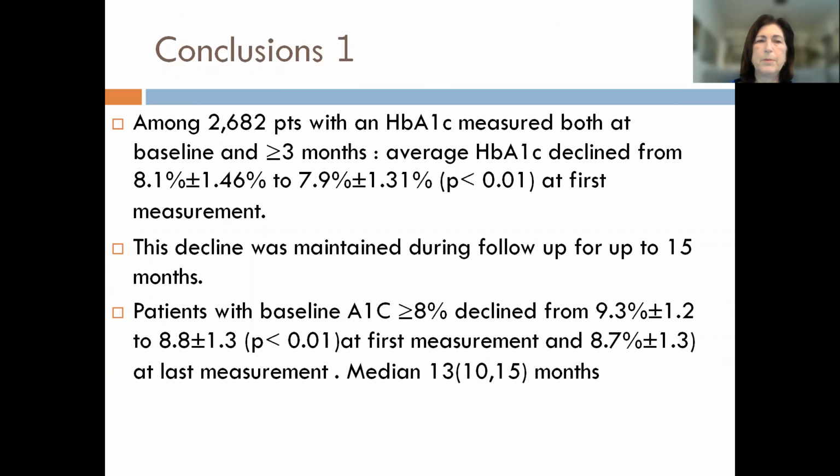So in conclusion, among our 2,600 patients with an A1C that was measured both at baseline and 3 months after the initial purchase of the Libre, the average A1C declined from 8.1 to 7.1 at the first measurement. This decline was maintained during follow-up for up to 15 months. Patients with baseline A1C above 8 declined from 9.3 to 8.8, a significant decrease at the first measurement, and 8.7 at the last measurement, when the median follow-up was 13 months.